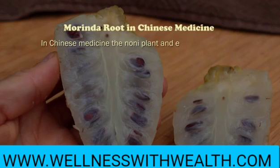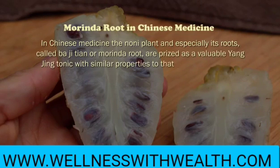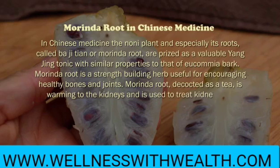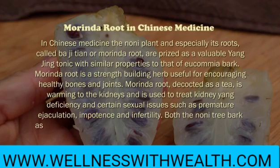In Chinese medicine, the noni plant and especially its roots, called Ba Ji Tian or Morinda root, are prized as a valuable yang jing tonic with similar properties to that of eucommia bark. Morinda root is a strength-building herb useful for encouraging healthy bones and joints. Morinda root decocted as a tea is warming to the kidneys and is used to treat kidney yang deficiency and certain sexual issues such as premature ejaculation, impotence, and infertility.